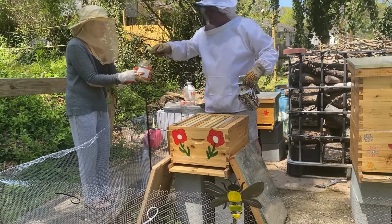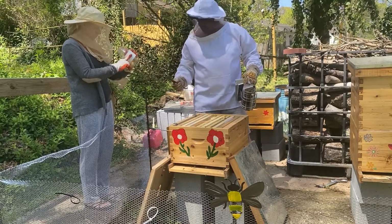And they'll just clean up that honey. They'll clean it up straight away. Close that jar every time.